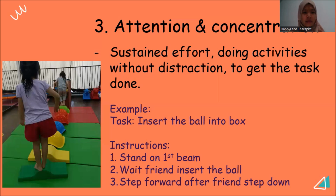For example, when they stand on the first beam, they might forget that they need to wait for the friend to step down or to put the ball first. So when they forget, they will just step forward without waiting for the friend to step down. This will cause the child to fail to meet the requirement of the task.